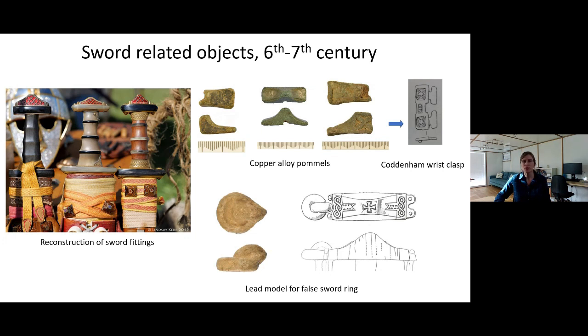Perhaps the most significant sword-related find is the lead sword model for the casting of a metal fixed pommel ring. Fittings of this type are rare in England and more common in France and Germany. There is a silver example in the Staffordshire hoard though. Now this model links the manufacture of an exclusive sword hilt fitting directly to Rendlesham around the first half of the 7th century.